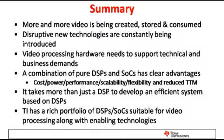I would like to end by summarizing what I've been saying so far. And that basically is more and more video is being created, stored, and consumed. More and more disruptive new technologies are constantly being introduced. And now, to support both of these, video processing hardware needs to support both technical and business demands. And we think a combination of pure DSPs and SoCs has clear advantages in terms of lowering cost, lowering system power, giving you the requisite performance, giving you the scalability and flexibility that is required, and overall reduce the time to market for video systems.